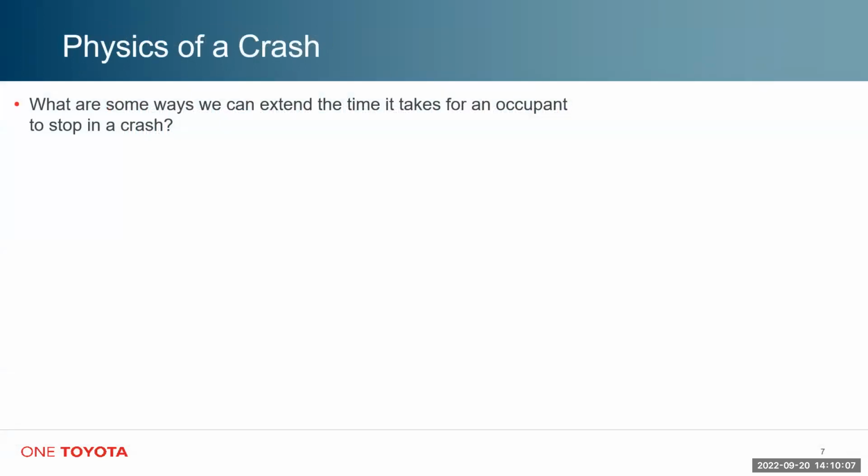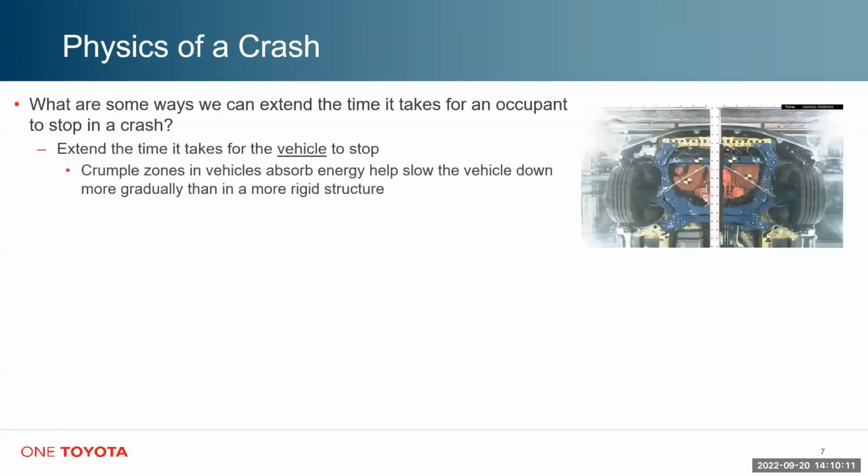So how can we extend the time it takes for an occupant to stop in a crash? We can extend the time it takes for the vehicle to stop. So crumple zones in a vehicle absorb energy and help slow the vehicle down more gradually than if it was just a stiff, rigid structure.